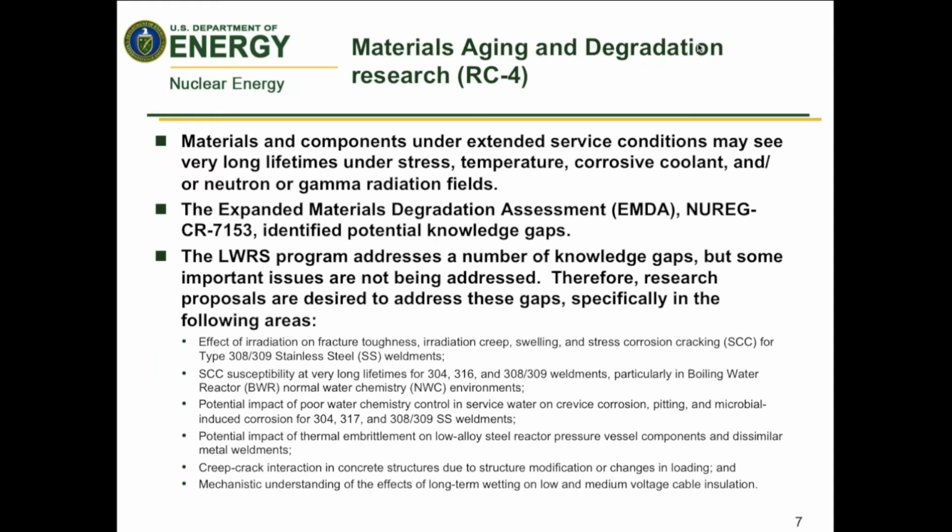On RC4, would proposals based solely on computational modeling of materials degradation under irradiation be considered? I would think they would be considered, but I don't know if Jeremy Busby or one of those folks is online. Jeremy isn't available today, so we'll have to clarify that question with Jeremy, and we'll get an answer out in the online webinar-specific question and answer.